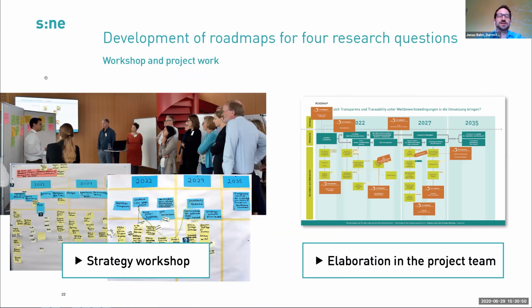In the next couple of minutes, I will try to describe a bit the development from this scenario story, in fact, to the 4 subprojects we will present to you today. So the major step after having read or written this scenario story was that we established a strategy workshop with participants and stakeholders along the leather supply chains.